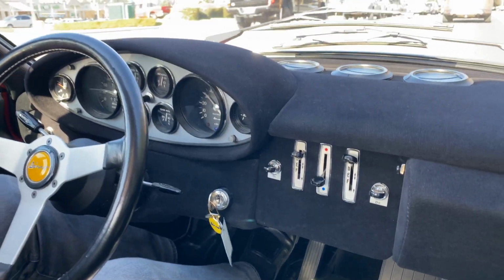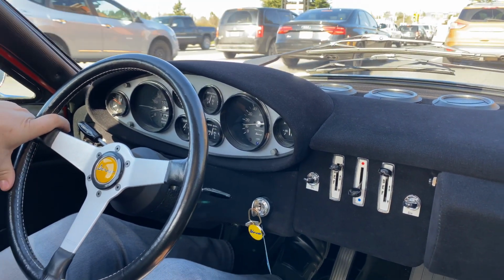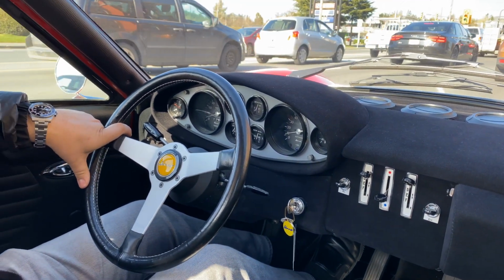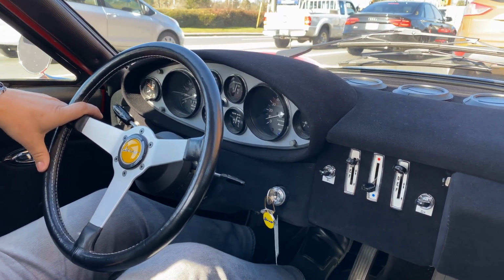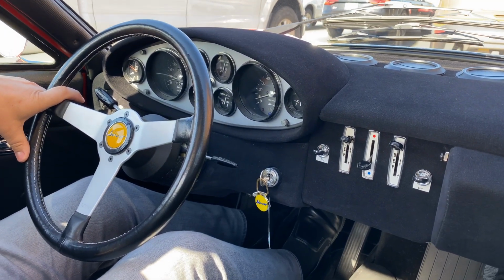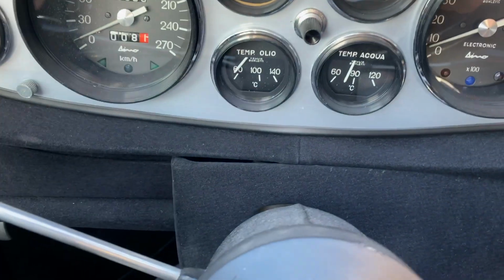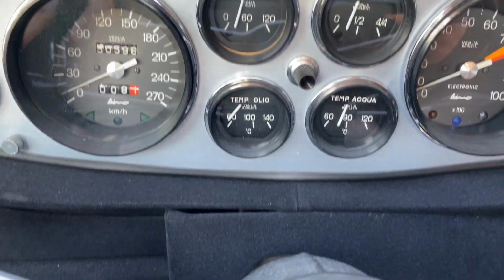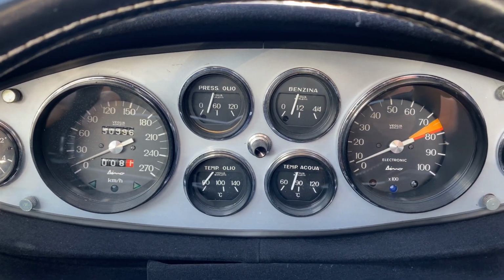The brakes, when you stop, the car stops straight. Honestly, just no issues whatsoever. The only thing I could see, the oil temperature gauge either isn't working or it's just not up to temperature yet, but I would think that it should have come up by now. So that's something we'll have a look at to see if we can get working. That's the first time I've not seen that work.